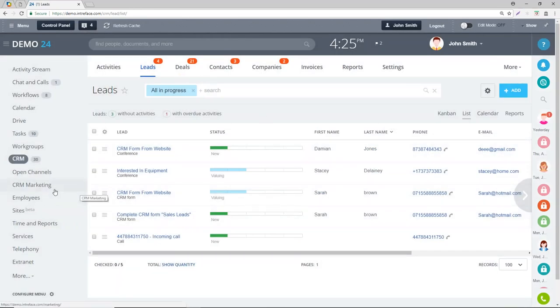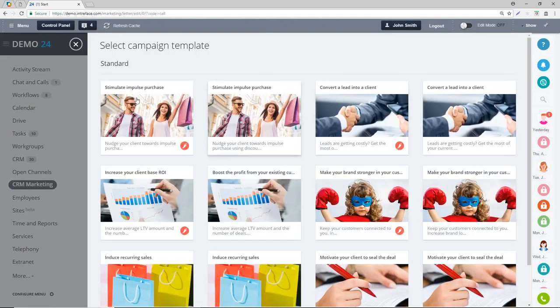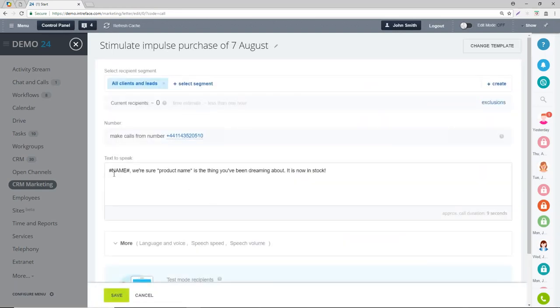So as Damien mentioned, Bitrix also now has a CRM marketing package. Again, we can create campaigns. Not only email, SMS, and the messengers that you can see here on the screen, but we can also create a voice broadcasting campaign. If we wanted to use a predetermined template, we can create a segment within the CRM marketing. That basically means we are creating a list of targeted contacts, leads, or companies from your CRM. You can filter pretty much like we did when we created a call center list.